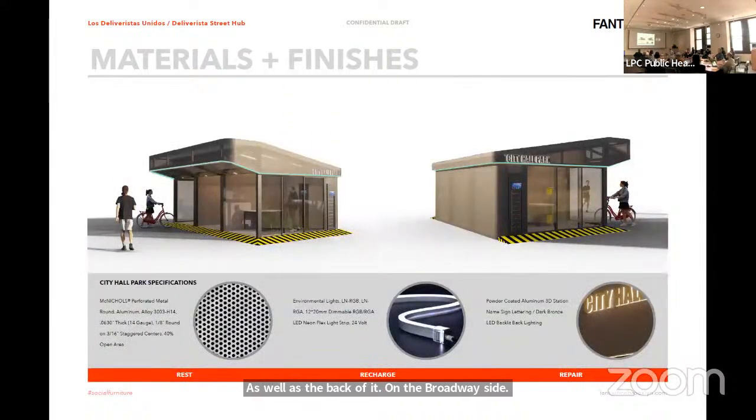Now I would like to talk a little bit about the materials and finishes. The skin or the envelope of the structure will be mostly composed of perforated metal, as well as a lighting element on the bottom of the crown that is an LED strip. There is a station name, which will be backlit 3D lettering. This will all be in a dark bronze color.